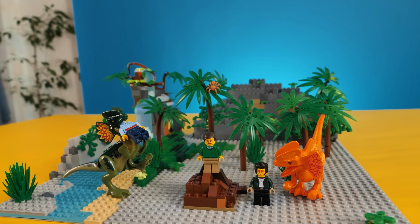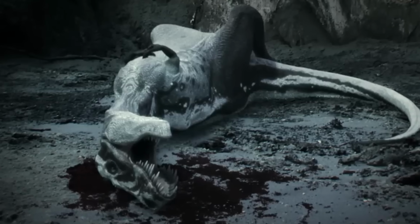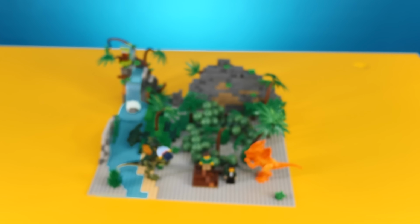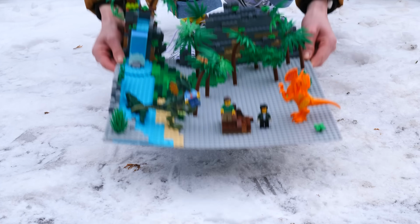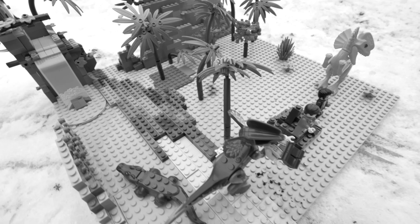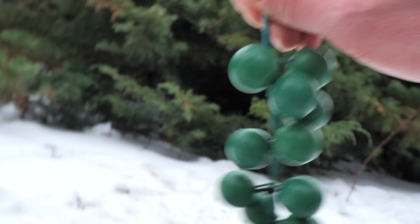Anyway, what I built here is not just the dinosaur era, but the exact moment when dinosaurs went extinct. So to simulate it, I bought firecrackers, and I bought a lot of them. So let's go outside where it's nice and safe and freezing cold. And let's test one firecracker first. Okay, just a small dent. I don't think the dinosaurs would have died if meteors looked like this. So let's step it up a notch and use the whole pack of them.